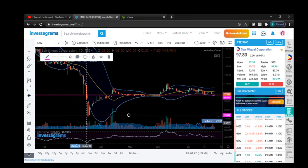Approximately 24.99% drop. So two things, you can just wait for it around 73.88 because I feel that this is already the bottom. It will just revisit and then take off again.